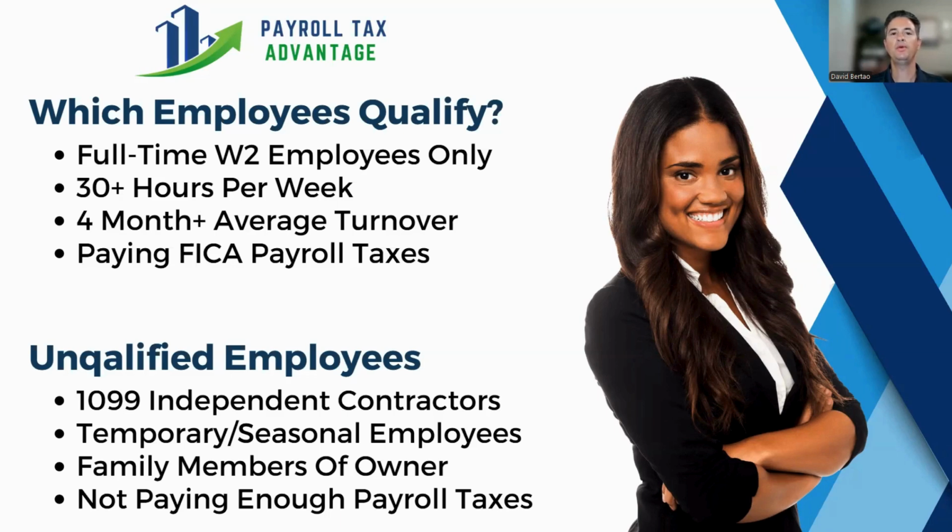They need to be full-time W-2 employees, and we quantify full-time as 30 or more hours per week on average. If they go a little bit below that sometimes, but they're averaging around 30 hours per week or more, then typically that will work as full-time. Also, we want employees that are typically going to be working at least a minimum of 4 consecutive months on average, if not longer. The longer they work consecutively, the better it is for them. But if they're coming and going every month or every 2 months, that doesn't really work. It's just too much work to enroll them and unenroll them.